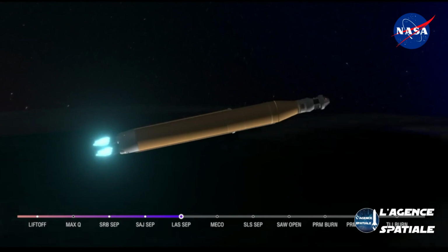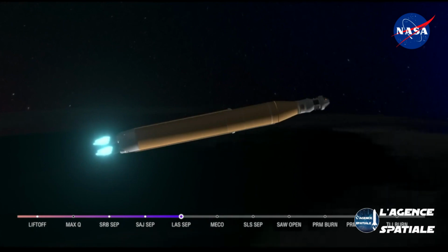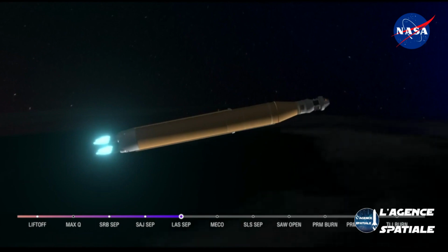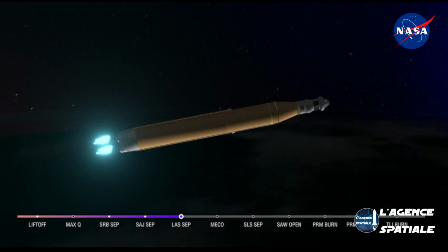Now 7 minutes 45 seconds into the flight, traveling over 16,000 miles per hour. Continuing to hear good calls here in Mission Control Houston. We're standing by for core stage main engine cutoff. And we have confirmation of core stage main engine cutoff.